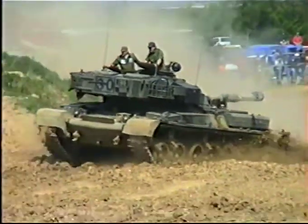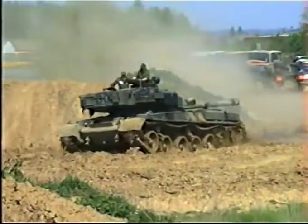Conditions of the set, you can see his armoured vehicles or a mass of them moving at quite a distance.